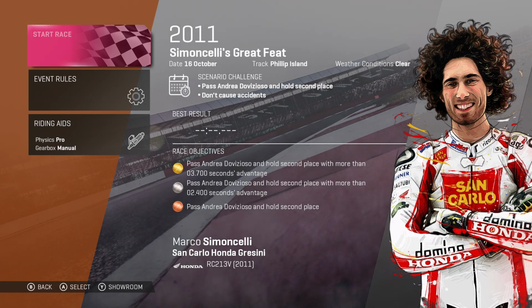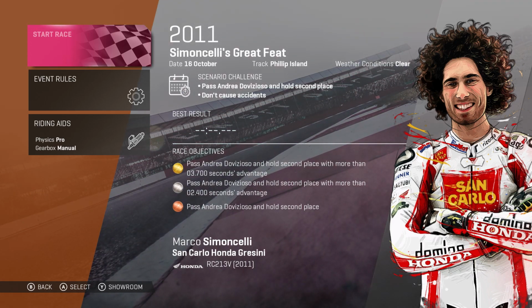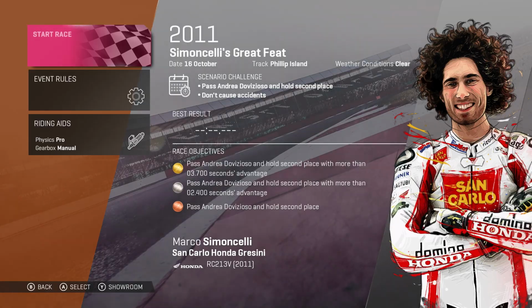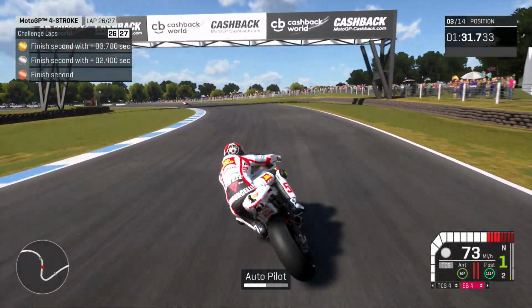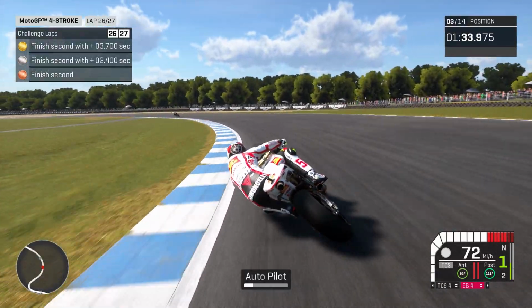So then we've got to beat Dovi. How much have we got to beat him by? We've got to beat him by 3 points. Oh, we've got to pass him, and then beat him by 3.7. Hopefully that shouldn't be too difficult. So then it gives us control at Mugello. Hopefully the game doesn't do that thing in qualifying where it just throws you off.